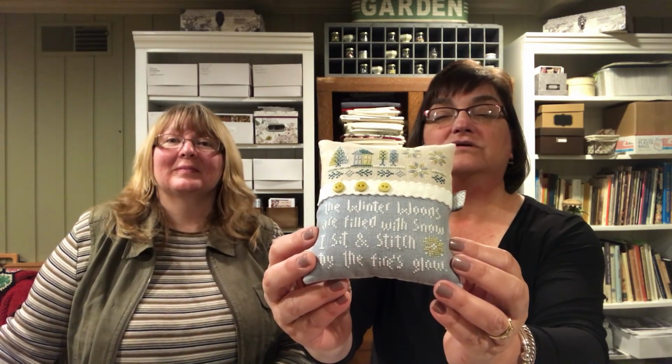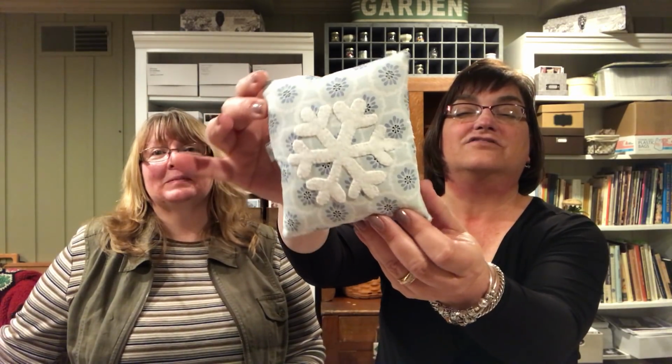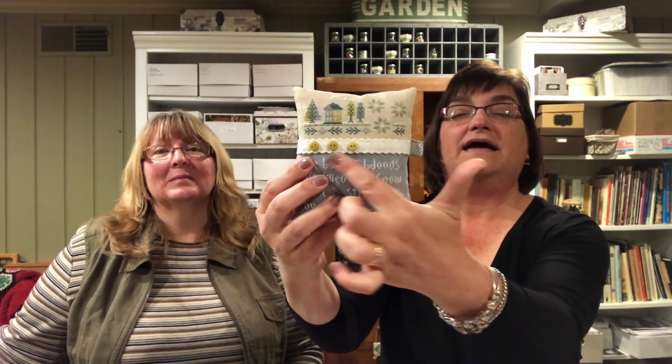But anyway, this was my piece, The Winter Woods. You've got to see the back. That's just a fun little extra touch on the back. Life is about the embellishments. Little tag, little hand-dyed buttons. And again, these are also class pieces that we'll be teaching at future times. So if you're wondering about releasing, not yet. At some point, not yet. So watch for the classes.